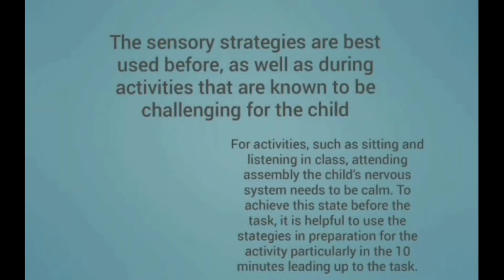The sensory strategies are best used before as well as during activities that are known to be challenging for the child. For activities such as sitting and listening in class or attending assembly, the child's nervous system needs to be calm. To achieve this state before the task, it is helpful to use the strategies in preparation for the activities, particularly in the 10 minutes leading up to the task.